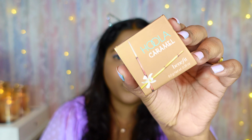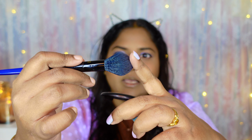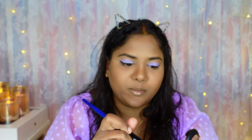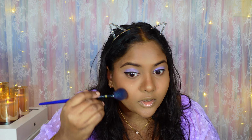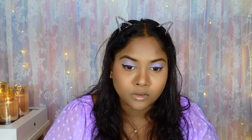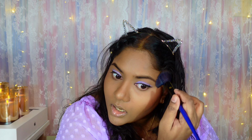Let's move to the face. I am gonna use Hula Caramel for contouring. So for my blush today, I'm gonna use the Burnt Pepper blush from MAC. This is a beautiful blush for dark skin, which has a tapered end, where the product is getting picked up here and blended by the rest of the bristles. So I'm gonna take a little bit from here and I'm gonna use it only on the outer edges. If I bring it near my apples, it's gonna make me look even more chubby. So I'm gonna keep it only on the outer perimeters.